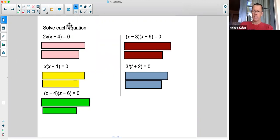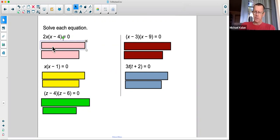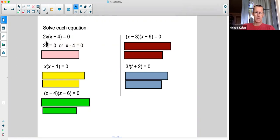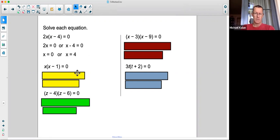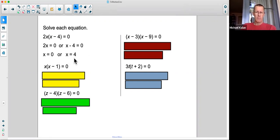These you can see are already factored for us, okay? So what do we do? We basically set each factor equal to 0. So we can set 2x equal to 0, x minus 4 equal to 0, and then we solve them. So what's going to x be in the first one? x would be 0, right? Or x equals, we'd add 4 to both sides and we get 4. You can see why we did this in the warm-up just to practice a little bit, okay? Notice if you plug in 0, 2 times 0 is 0, 0 minus 4 is negative 4, 0 times negative 4 equals 0. If I plug a 4 in, I get 2 times 4, which is 8, but then 4 minus 4 is 0, 8 times 0 equals 0.